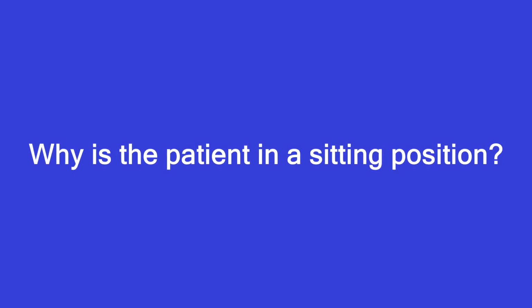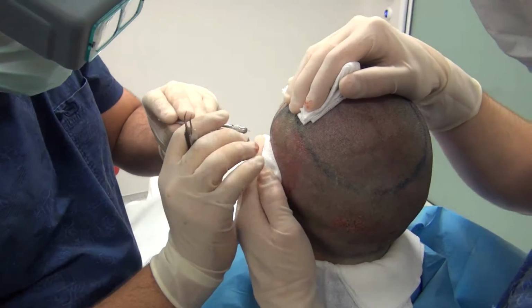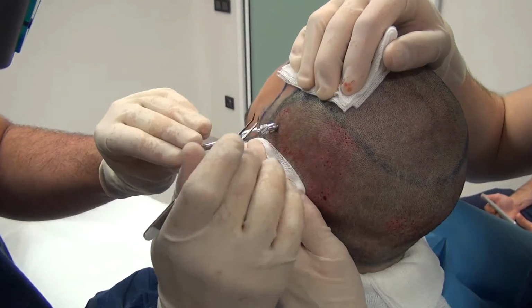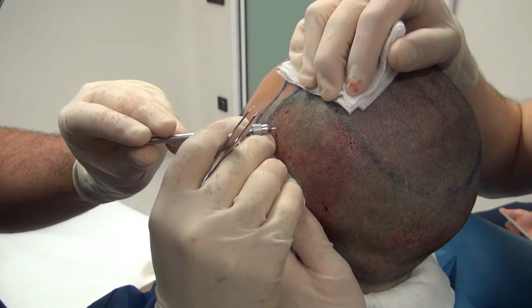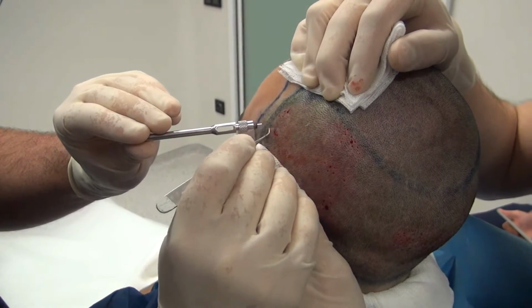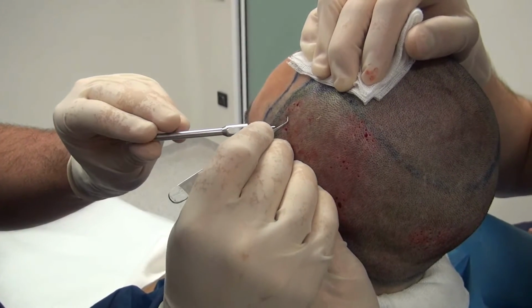Why is the patient in a sitting position? Since the original single follicles for the leading front line are predominantly located in the temporal zone. By sitting position, the punch direction can be easily adapted according to the angle of the follicle. This allows both the patient and physician better comfort than other positions.